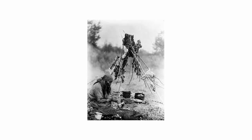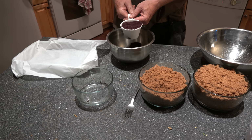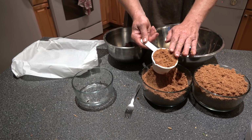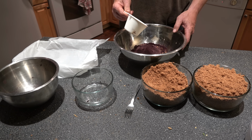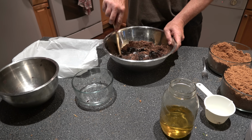So that's one really cool thing that I learned from this process, is it really gives me a much better idea of what it was really like back in the day. Then you're gonna wanna heat up your rendered animal fat and make sure it's in liquid form. Get that ready along with your dried pulverized meat and your dried pulverized berries. And then with a measuring cup, you want to measure equal parts of all of those things. So for example, 1 cup of dried pulverized meat, 1 cup of dried pulverized berries, and 1 cup of liquid rendered animal fat.